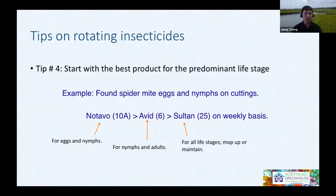For example, in this particular case, we're finding spider mites and eggs on your cuttings that come in from somebody else. Well, what can you do? One thing you could do is start with a product that's super effective against eggs and nymphs. One of those would be Notavo, or you can use Hexagon and just spray them to deal with your eggs and nymphs. And then I'm going to follow up with another product, for example, Avid or Sultan, that can wipe out the nymphs and the adult population, just so that if the first product doesn't kill all the eggs or the nymphs, whatever survives, I have a second product to clean it up.